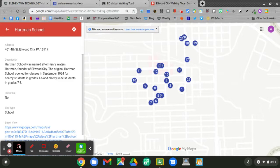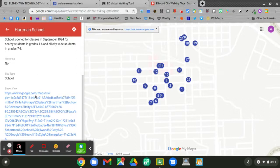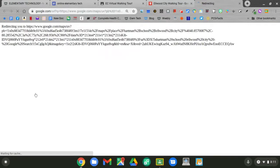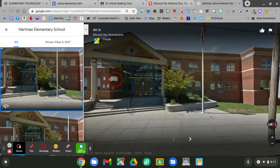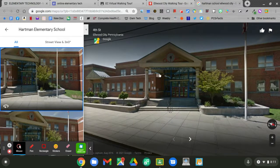Is it a historical building? No. The site type is school. You can see the Street View link. Click the Street View link to take a look at what Hartman School looks like. Navigate around by clicking and holding and dragging. Then go back to the Ellwood City walking tour.